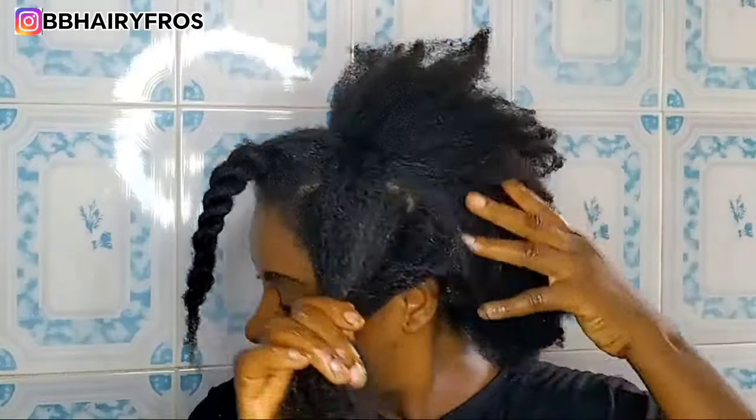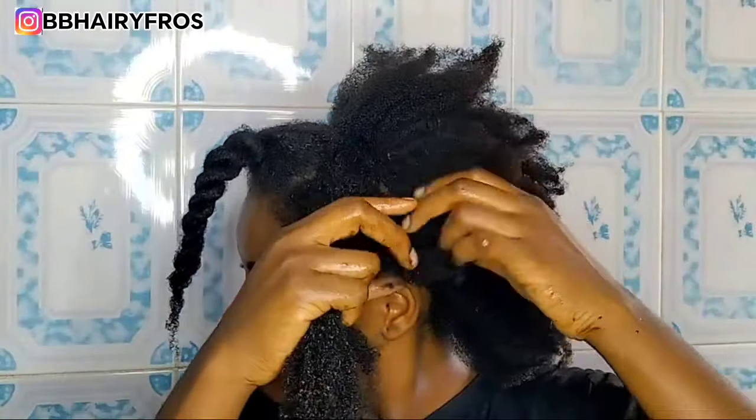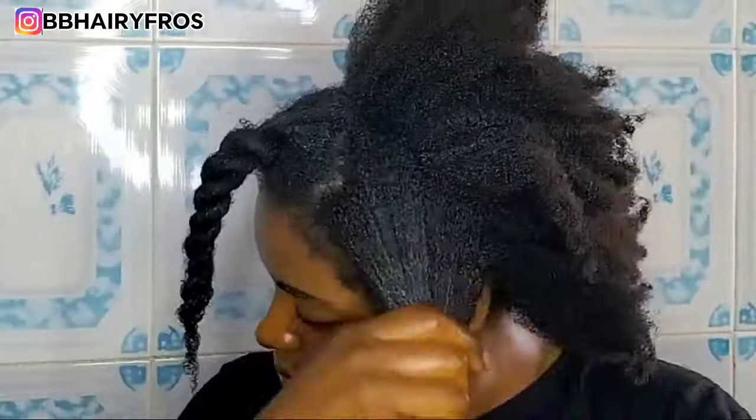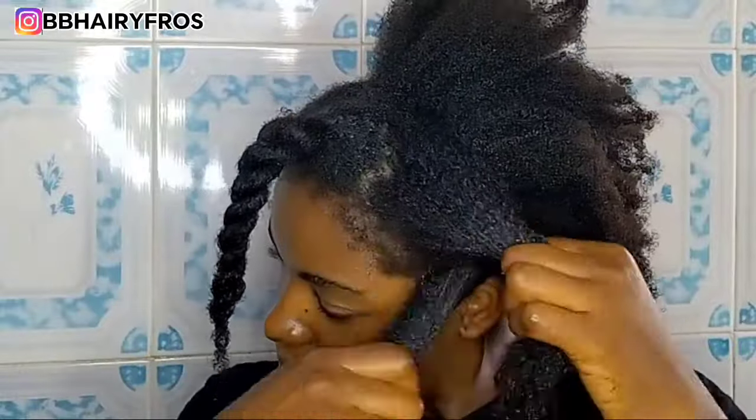It also helps in length retention. It helps to retain my length, it stimulates hair growth, and it eradicates dandruff. In fact, chebe powder is just a game changer. I don't want to put more emphasis on it, I don't want to stress more on it, but chebe powder is a game changer.